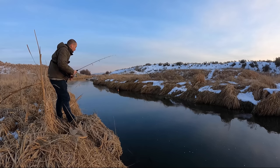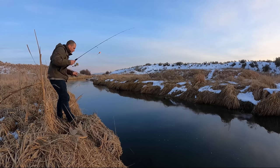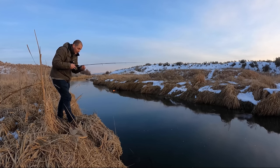There's a massive, massive fish down there. I'm not sure if it's a trout. It could be a big carp. All right, we're gonna sneak down to this big fish. I wanna know what that is.